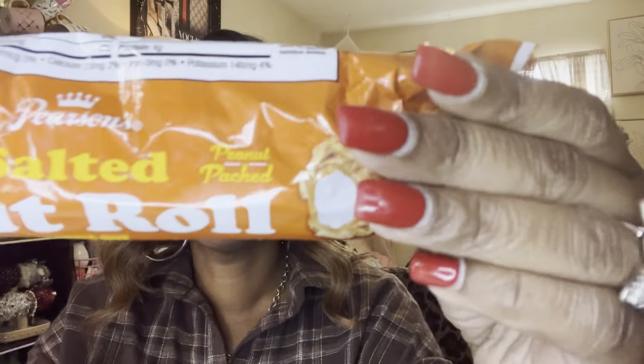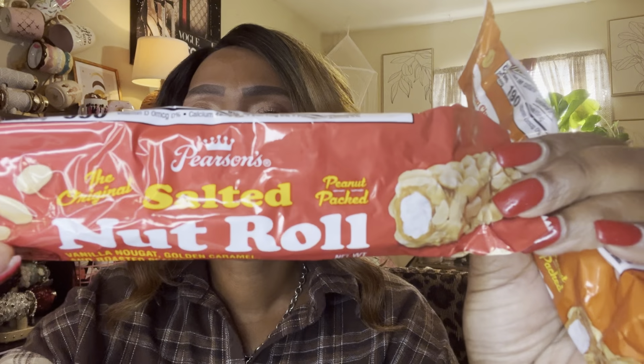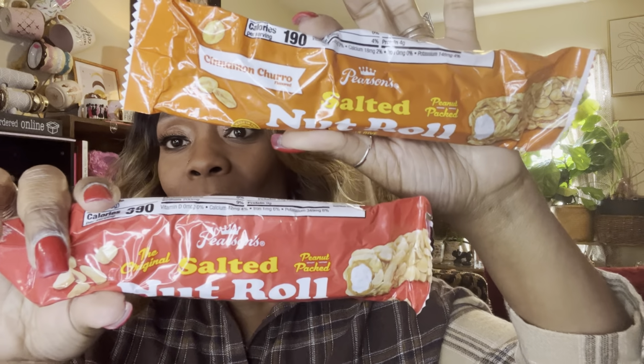I got the Pearson's salted nut roll. This is the cinnamon churro, if I pronounced it right. So yeah, it's just like a peanut bar. I did pick up that. I want to try it out. I never had it before. And this one is the same thing, but it is vanilla nougat and golden caramel and roasted peanuts. So I got that flavor also. So I got the cinnamon and the vanilla nougat. I guess that's how to pronounce it.